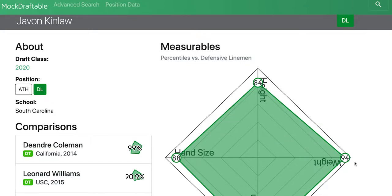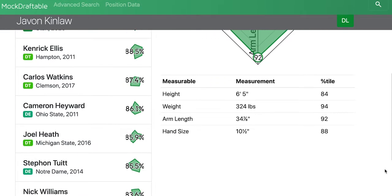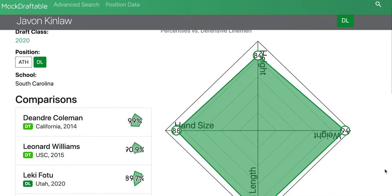So body composition and transformation are two things I like to try to get insight into when determining a defensive lineman's theoretical ceiling. Body composition being how big is your frame, which ties into body transformation: can you add more weight while staying nimble? Because linemen often gain weight once they're in the NFL.